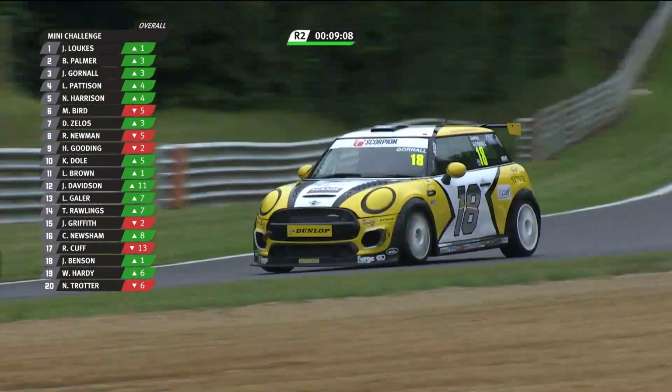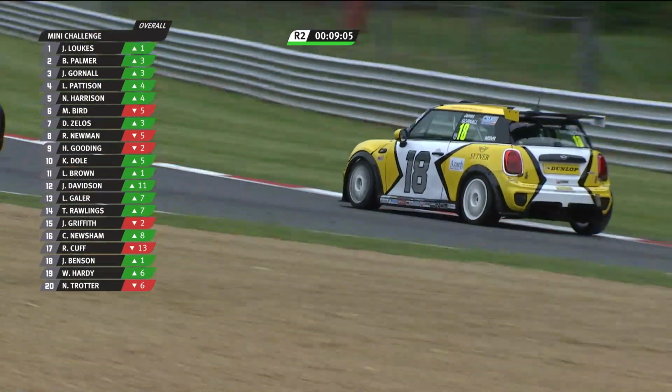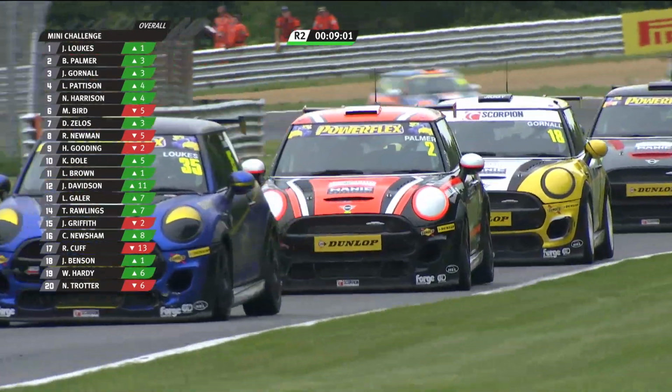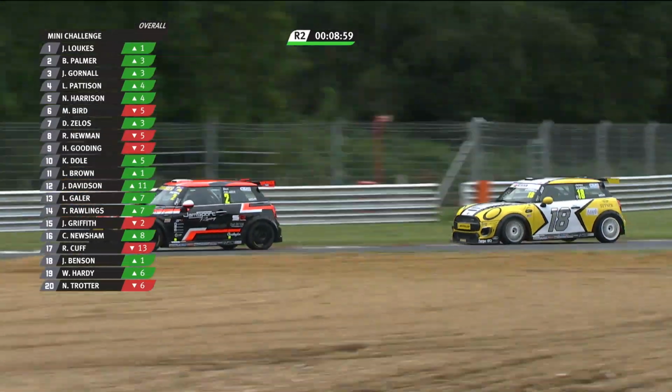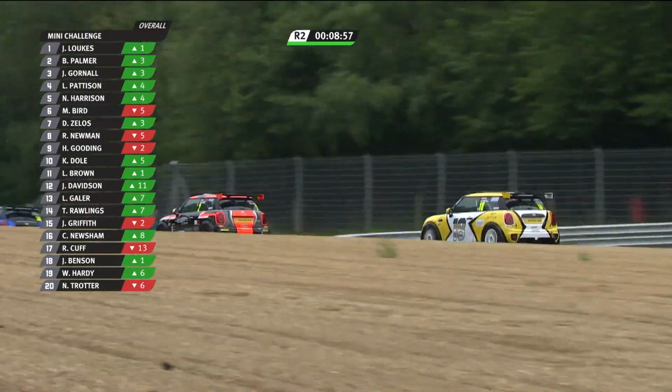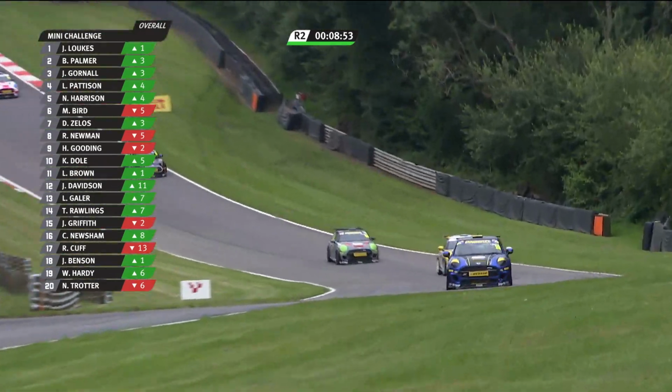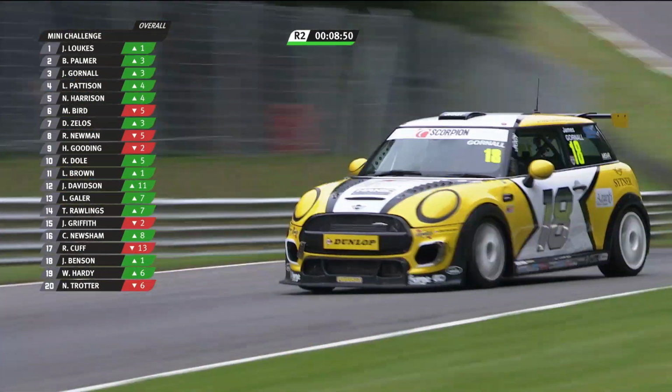Gornall, though, won't have given up the hopes of winning this race, but I think really he needs to get past Palmer quickly so that he's got the maximum time available to challenge James Lukes. James Lukes, who came into the weekend 11th in the championship with the best finish of 8th. He's finished 8th 4 times, including in all 3 races here on the Indy circuit a few weeks ago.